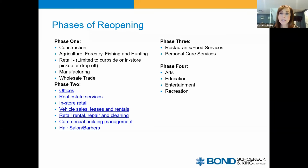For real estate, in-person showings can now take place if the property is vacant or unoccupied. Face coverings have to be worn, and you need to be prepared to provide those to prospective tenants and buyers if they don't have them.